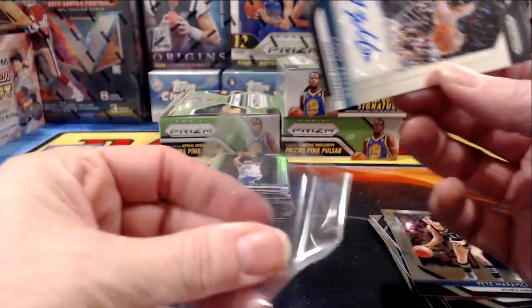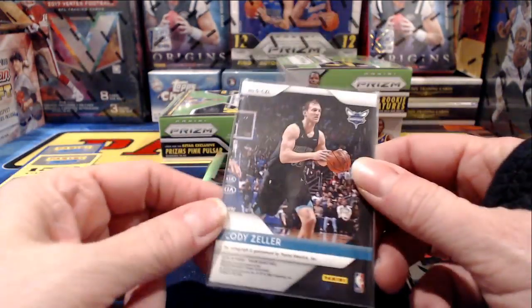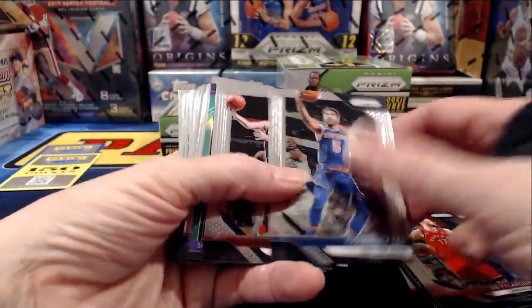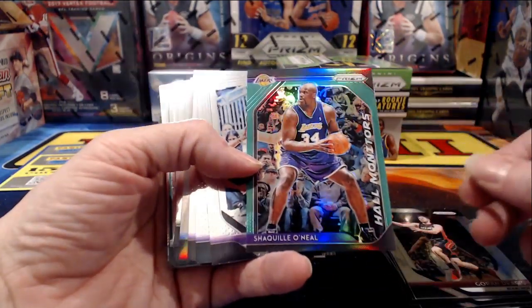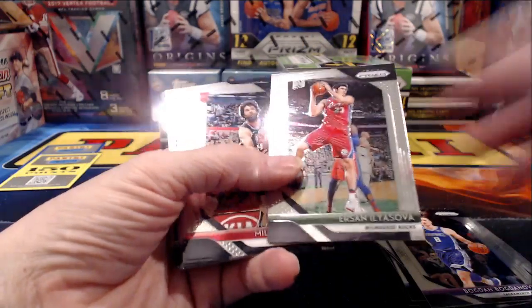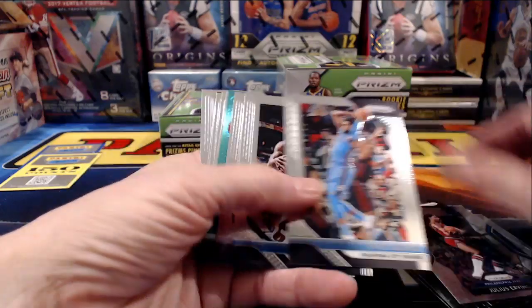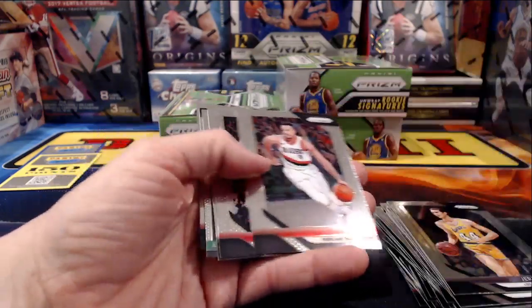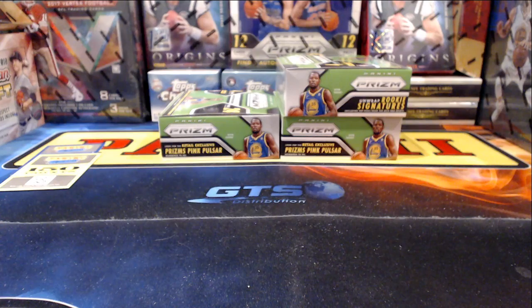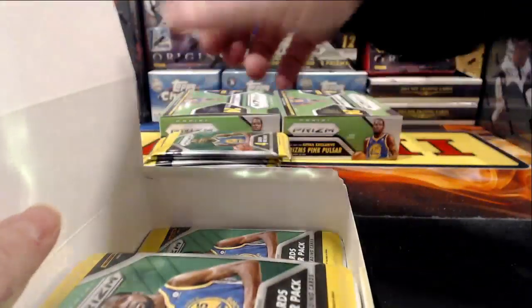Well, Jay Allen, your 8 or 9 teams are kind of cleaning up for you tonight. This one's headed your way too, I do believe. It is Cody Zeller and the Charlotte Hornets. So you are doing a good job pulling the autographs in your direction tonight. There's Shaquille O'Neal green for the Lakers, Trey Burke Prism, Dennis Johnson Prism, a green Kyrie for the Celtics, and 3 boxes left to go. 7 down, 3 to go.